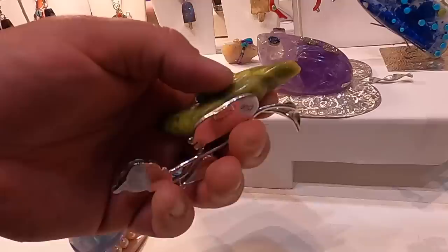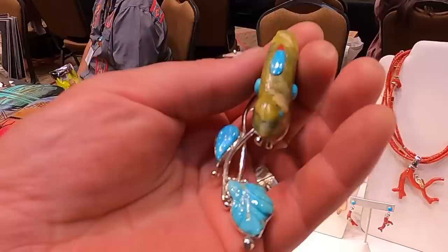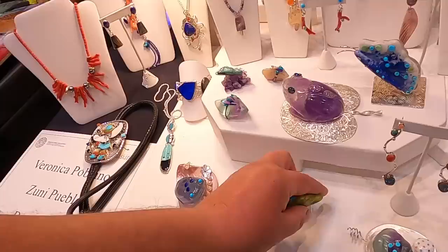This is beautiful. Is this Rhodochrosite? That's serpentine. Stunning. And Sleeping Beauty turquoise, I assume? Absolutely amazing. How long have you been doing this? Over 40 years. Fantastic. Did you learn from family?